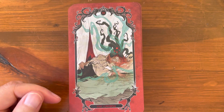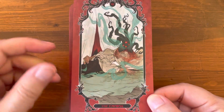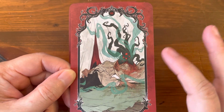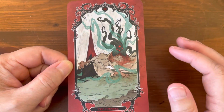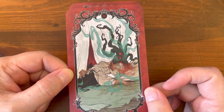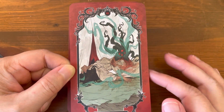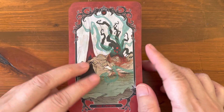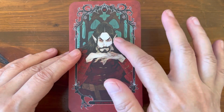The Empress. Now, this is very interesting. I looked at it for a while. Empress also represents birth. So it looks like this thing is popping out of her stomach. Because this is a horror deck, right? So she just gave birth to some kind of creature that popped out of her womb. So this is a birth of something here. This is my interpretation, because it looks like this thing exploded out of her stomach, and the Empress traditionally is a pregnant lady. Very interesting. The Emperor. He looks like an elf.